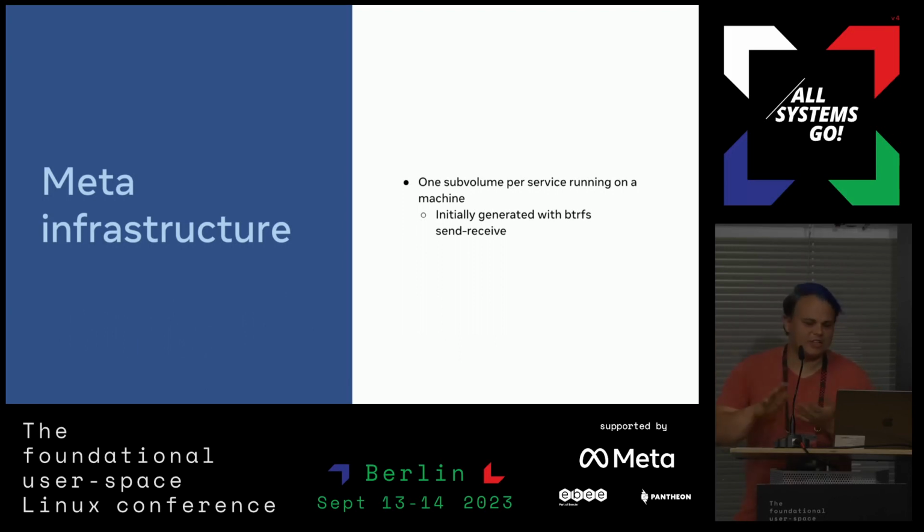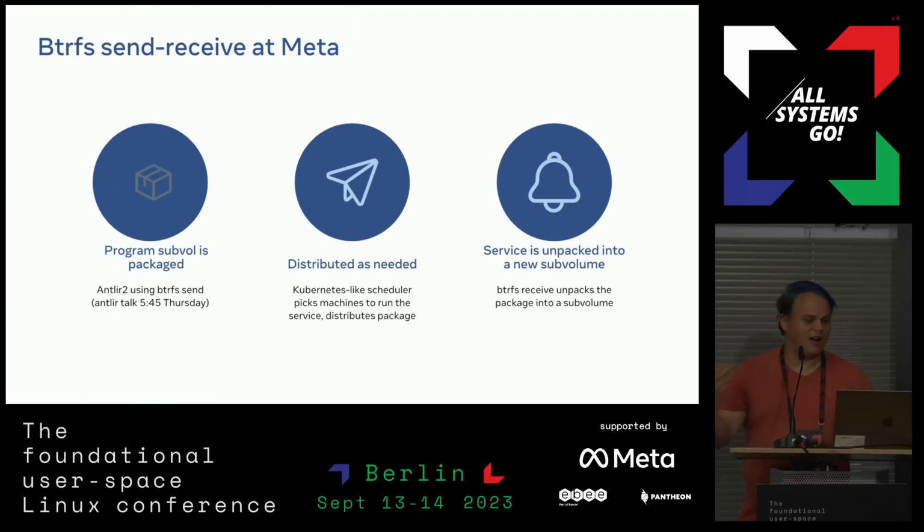We initially generate that subvolume using Btrfs send receive, which is a really cool technology that Btrfs has. We have Antlir 2, which is a program that takes stuff. I don't know the details of Antlir 2. It takes stuff and packages it up into a Btrfs subvolume ready to run the service.